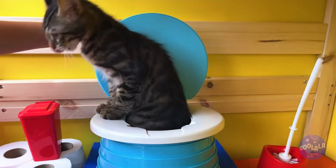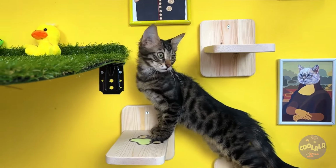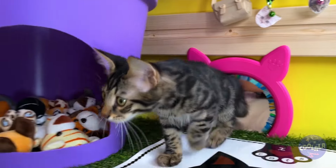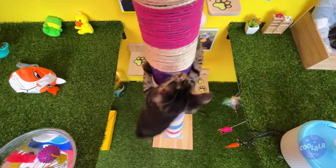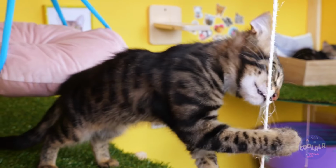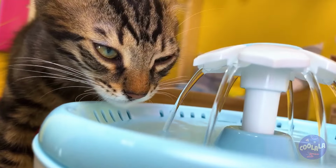You gotta love all the accommodations. And there's still so much more to explore. Who needs steps when you have a giant scratching post to climb? Unwind, watch a little TV, have a drink.